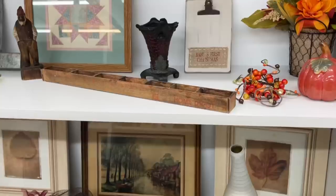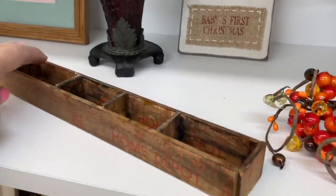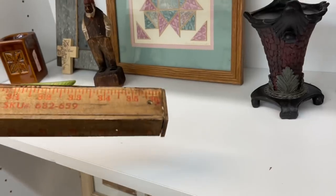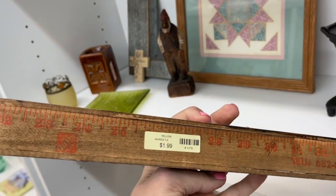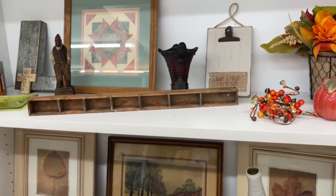I'm sorry. This next item was really cute, and it was made from Home Depot rulers, and I'm sure you all have seen them before. And it was just really cute for $1.99. It had little cubbies in it, but I left it behind.